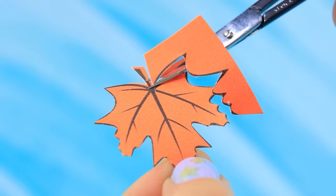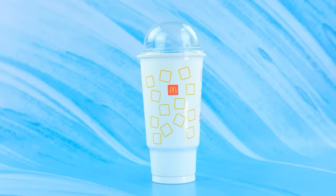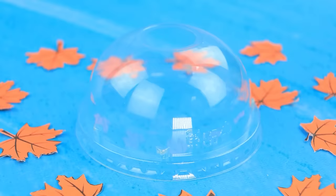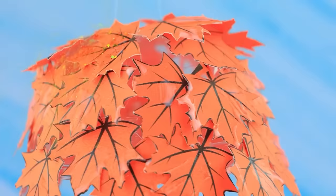Take tinted paper. Leaf silhouettes appeared. Samantha is naughty. The autumn whirlwind swirl. A glass. Glue it with leaves. Unwind the fishing line. The red leaves are hanging down. Sprinkle some gold glitter.